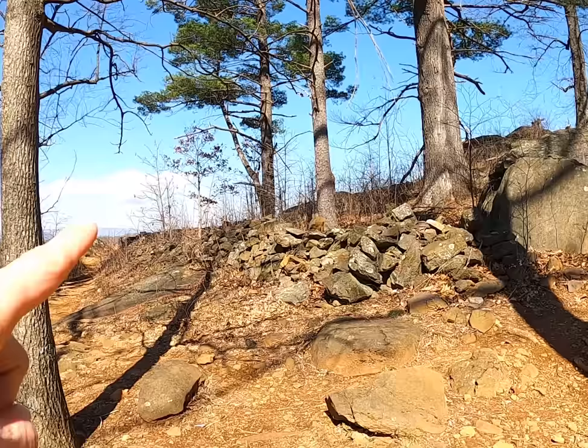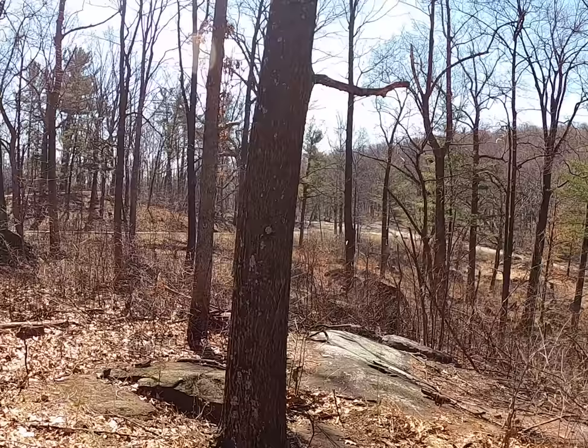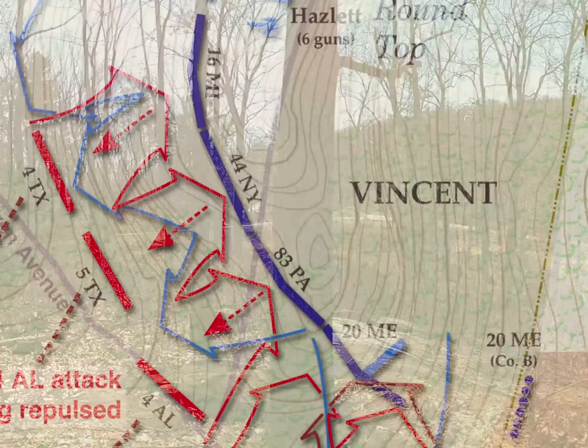In any case, somehow we have to go all the way down the hill, and we'll see it soon, but it's way down there to see the 83rd Pennsylvania's monument. So it appears that the Union line is curving, because we know that the 20th Maine on the end of the Union line there is going to take position up on that spur there. So somehow the 83rd Pennsylvania is going to be connecting these two parts of the hill.